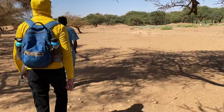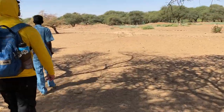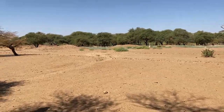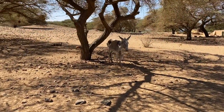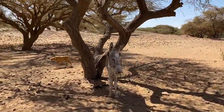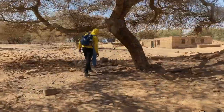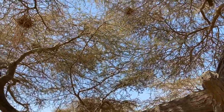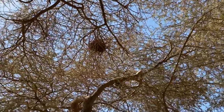We're getting down to the river here. I see lots of green, lots of green in the distance. Hey, buddy. Some nests up there. Cool.